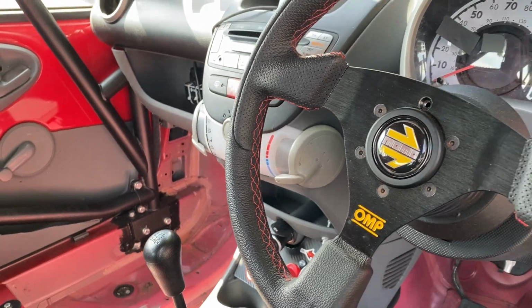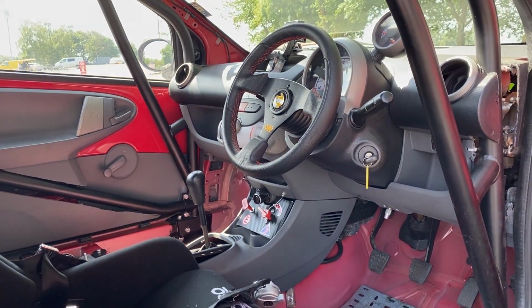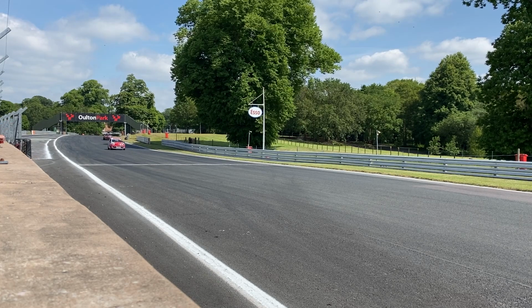Hello again. Well, I have now done my first session in the beast that is the C1. It's a beautiful day, and I have to say, Oulton Park is such an amazing track. It's got such a good flow. There's some really fast corners, a couple of tighter chicanes and a tighter hairpin, but overall, it is glorious. If you can get down here for even an experience or a track day, then do come along because it is mega.